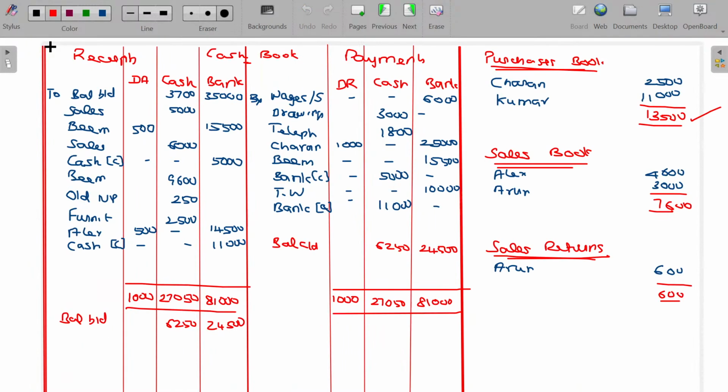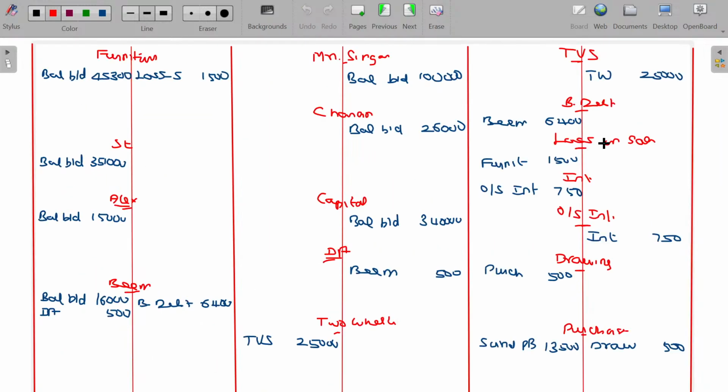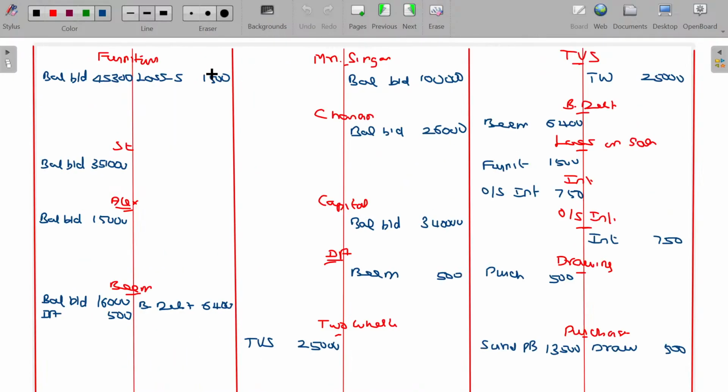So we have posted this one, and we have to post the internal items to the concerned ledger. Kumar, credit side. We don't have a Kumar account as such, so I'm going to open a new Kumar account, and here, by purchases. How much is that? 11,000.